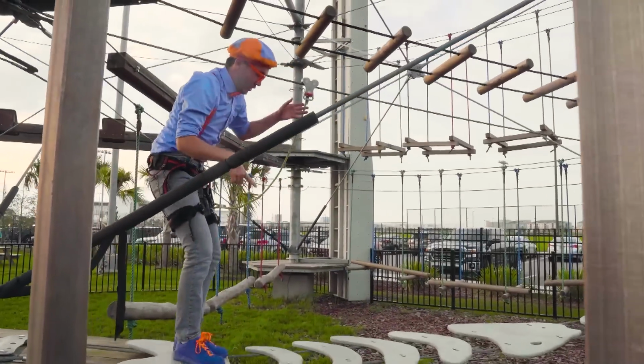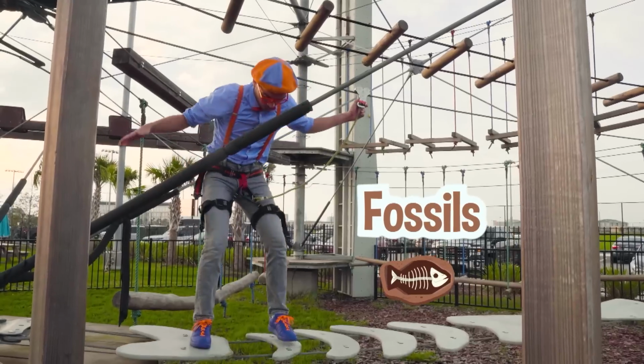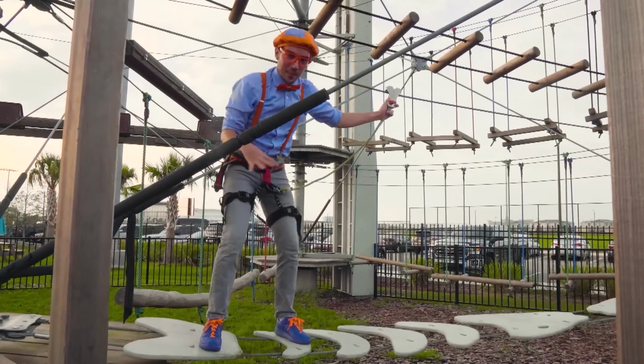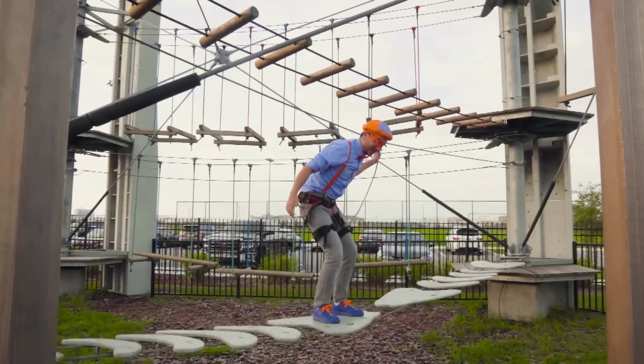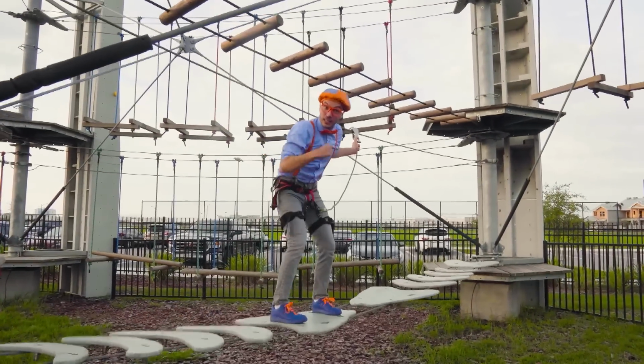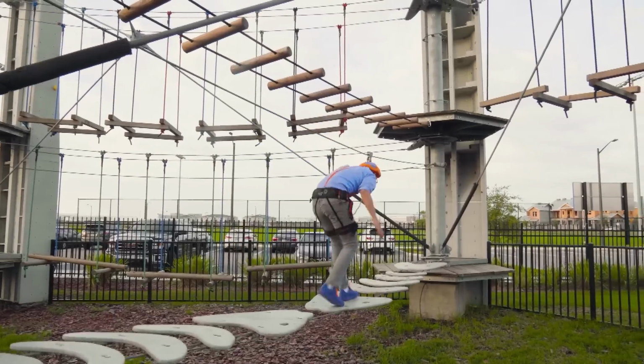Look at this. This one has a bunch of fossils for feet, for little steps to step on. Boing, woo, wee, woo. Whoa, this one's really bouncy. Let's keep going, come on.